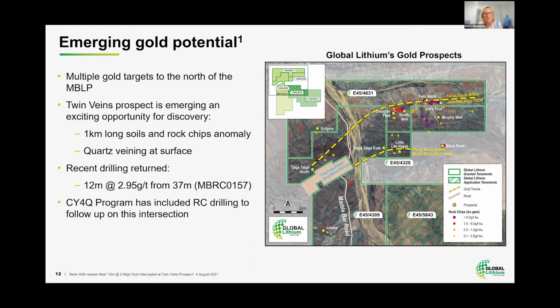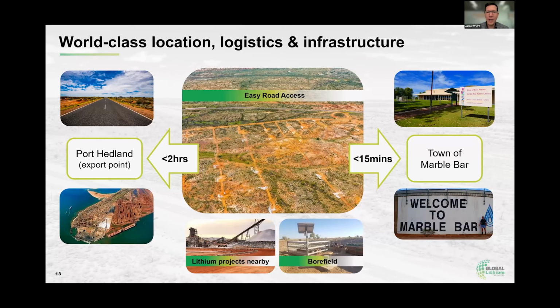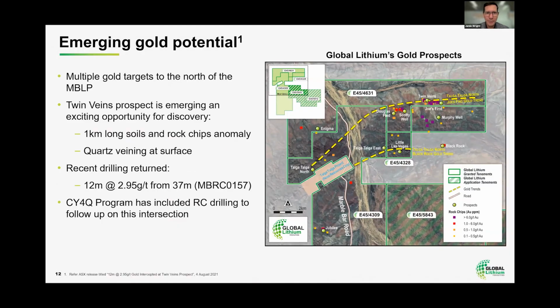Jamie, if your focus was on lithium, how did you come across the Twin Veins project? Did you stumble across it? Did you guys go out and was there historical data, or what was the background to that? Kerry, Marble Bar is a renowned gold district. And when we acquired our tenement package a couple of years ago, we were strong believers in the lithium, but we also knew that we had quite a lot of gold potential in the north. We have had a focus on lithium, but the work that we've done on the gold in the background, we think is really exciting, but we don't want to distract from the story too much until we can develop the gold to a point where we think it is going to have its own life cycle. Got it.